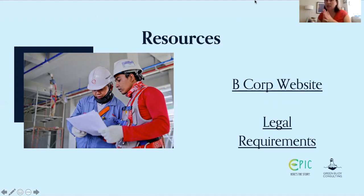And then the final step of becoming certified is changing your designation to a benefit corporation. But if you just want to become a public benefit corporation and talk about that with your stakeholders in a way that's comfortable for you, you can just make that legal change.